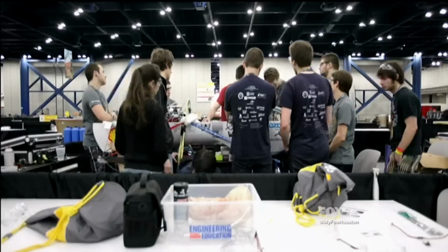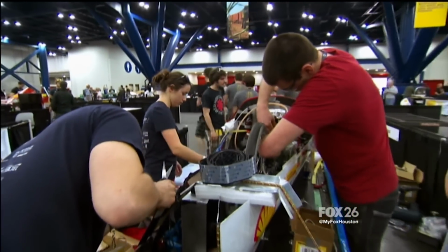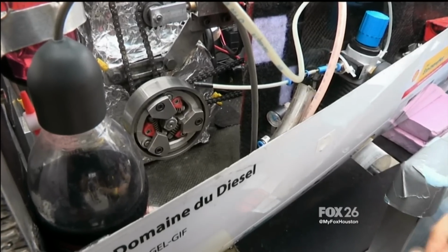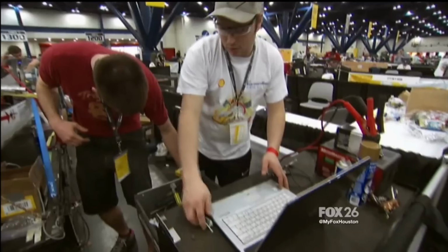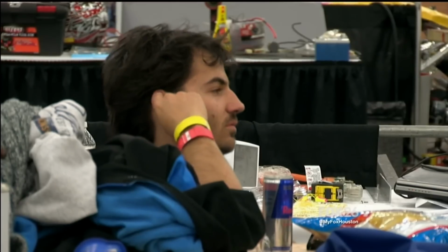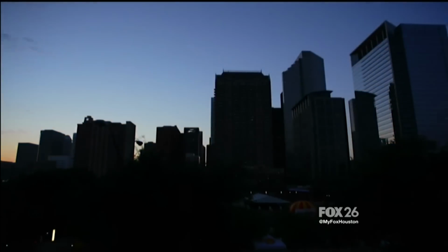It should be a simple case of changing it. And we're putting the best battery we have, so hopefully it does well. But even with a new battery, the car won't start. I worry a little bit about the fact that I don't know exactly what's happening with our engine right now. For the moment, I have no clue. The team works long into the night.